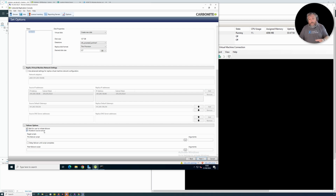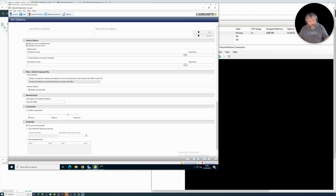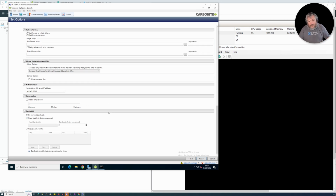If I didn't shut down the server, of course, the IP addresses would give me a conflict. And you can also enable compression. You can use bandwidth limitations if you're across a WAN, etc. And you don't want to use that, so I'm going to click next.